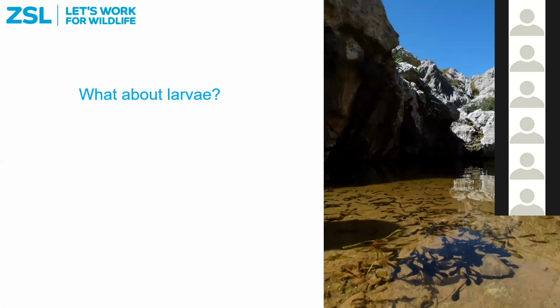But I think those of us working with amphibians in captivity really should always be focusing on the larvae. If you have good tadpoles, you get healthy metamorphs, healthy adults. It all makes sense. But there's very, very little work done on the requirements of amphibian larvae in captivity, especially when it comes to light.